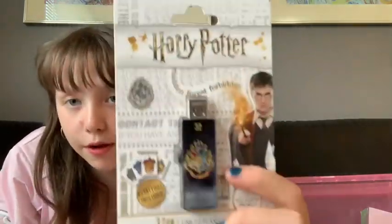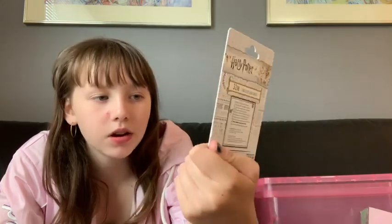Here's my other USB. I only needed one. This one I picked out has 32 gigabytes. They did not have Ravenclaw. They had Slytherin, Gryffindor, and just the Hogwarts one. And this just says Harry Potter. I don't know what's wrong with me. I'm really sorry. I just said Hogswarts. Hogwarts. Thank you. Really sorry. I am a true fan.